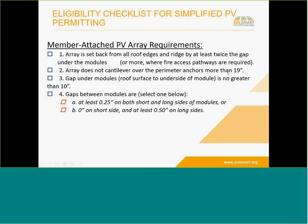And cantilever over perimeter anchors no more than 19 inches. This has to do with the 60 pounds per square foot constraint, and so we made that the constraint and allowed us to get up to that 60 pounds per square foot. Under the modules, no greater than 10 inches. That's really a wind loading issue.